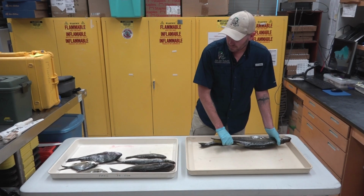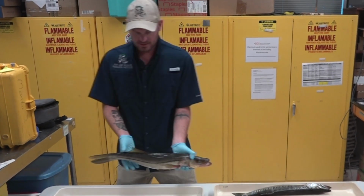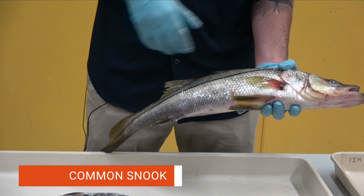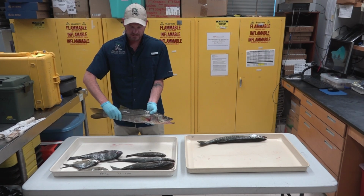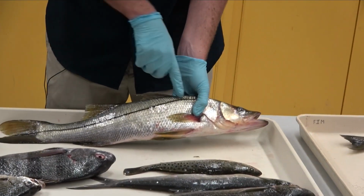So now we have some, at least in the fish community, what we call apex predators. And this is one of our most popular fish, the common snook. We can tell, compared to say the sea trout and the other fish, that it's large bodied, it has this forked tail, not super forked, but still enough that it indicates it can be fast in short bursts. It has these large dorsal fins, really identified with this strong dark black lateral line.